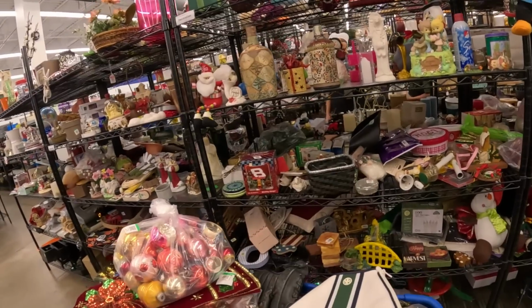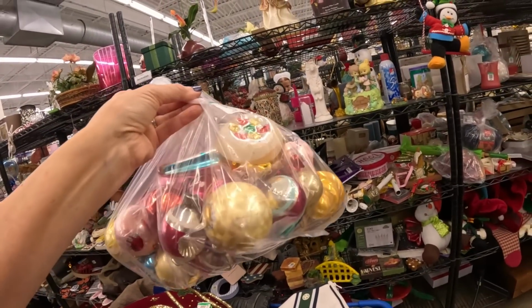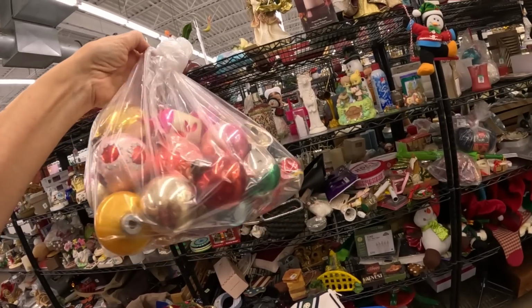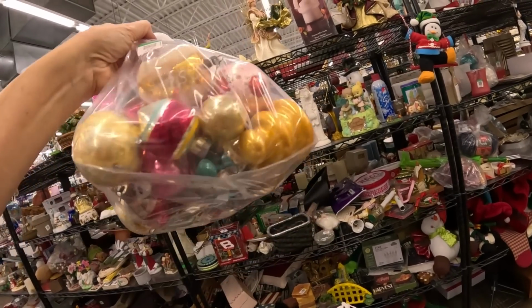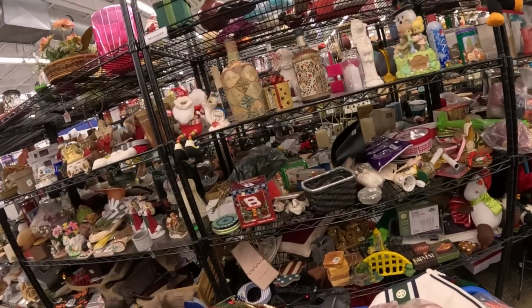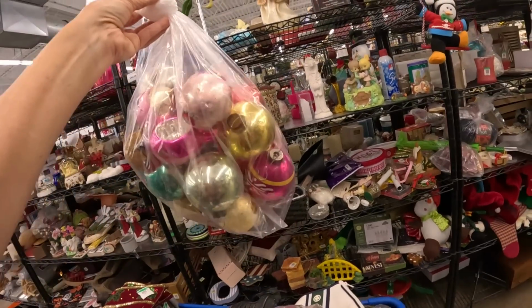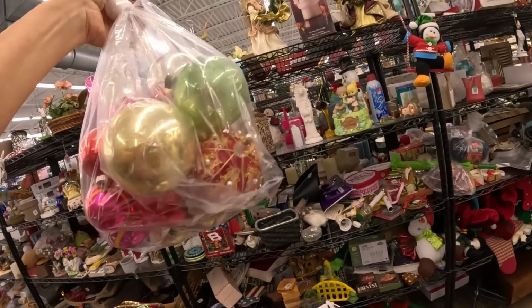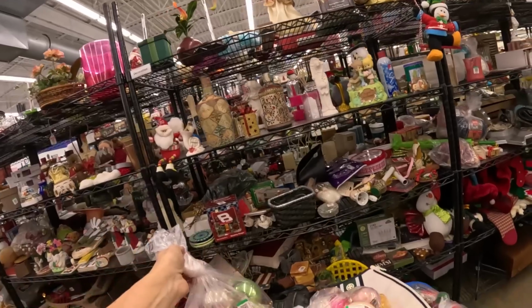This is something else altogether. Here is bag number 2. Look at that vintage goodness. And the paint on them is not in bad shape. A lot of times you find these and they're so faded and so chipped. So we have that bag. And then this is bag number 3. So when I find ornaments like this, it's always a yes for me. They are beautiful.